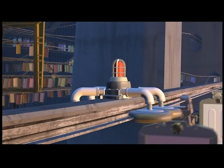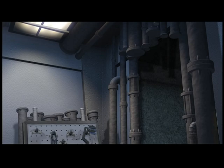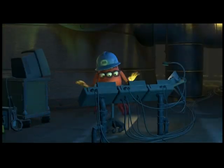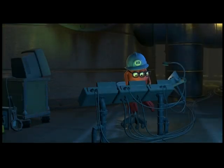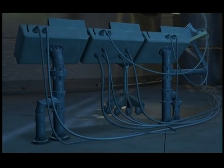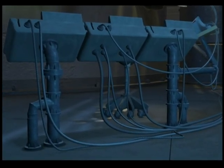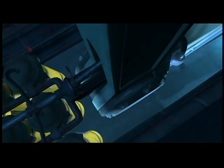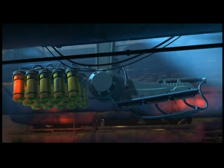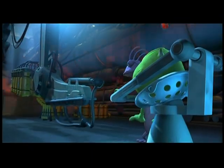Now let me show you some examples from the movie of pipes that were used in a different way than was intended. The console in the secret lair where Randall and Fungus work is also made out of individual pieces of models we found in different sets, but mainly Pipe-O-Matic. Every individual model that we get from the modeling department is integrated into these sets to create these environments.